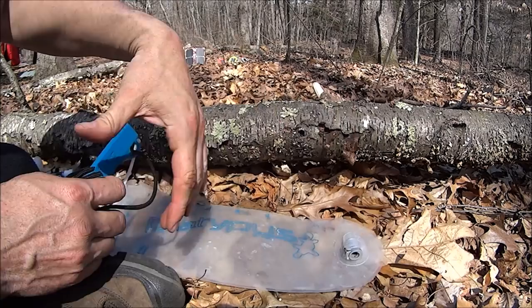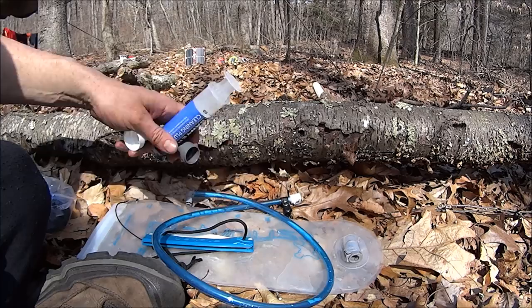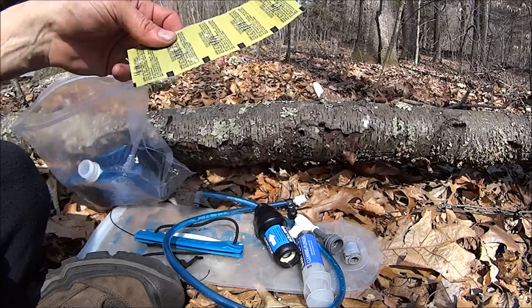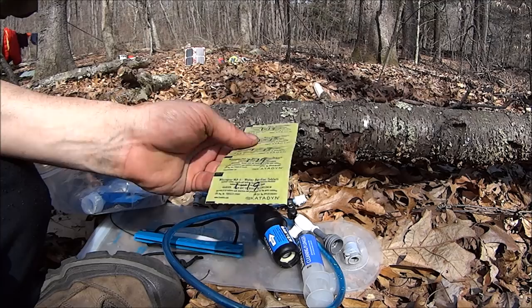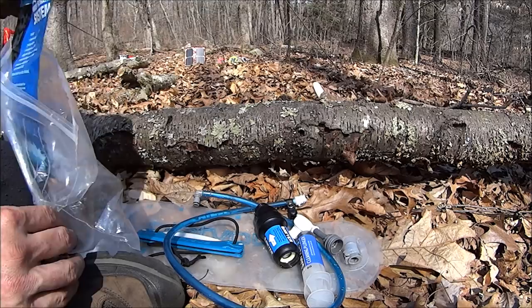Now, in addition to these items, I also have water taps. These alone probably would have taken care of me since I've been here easily. So they're just in case something goes wrong. I have these squeeze bags. I don't have to use the gravity filter if I don't want to.